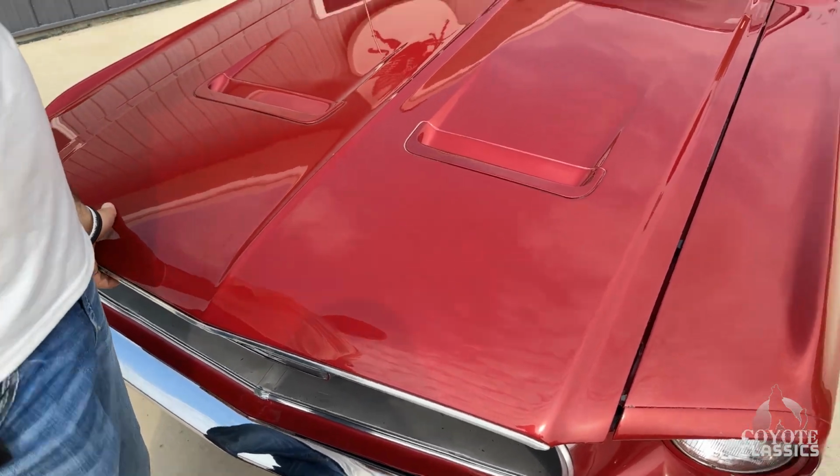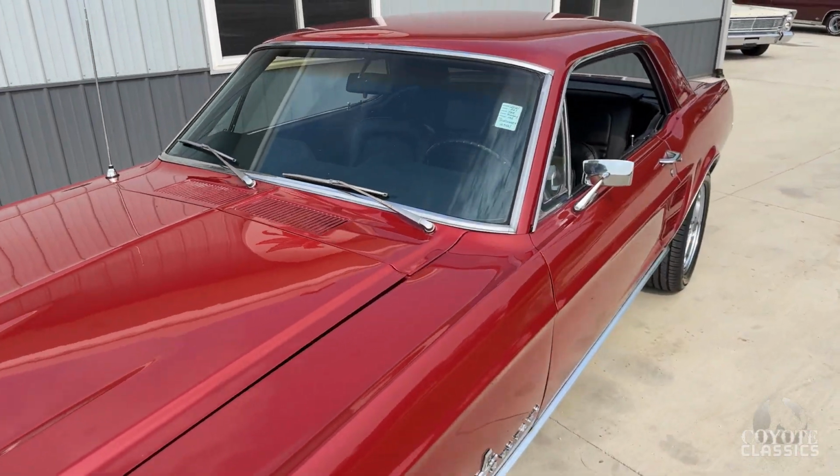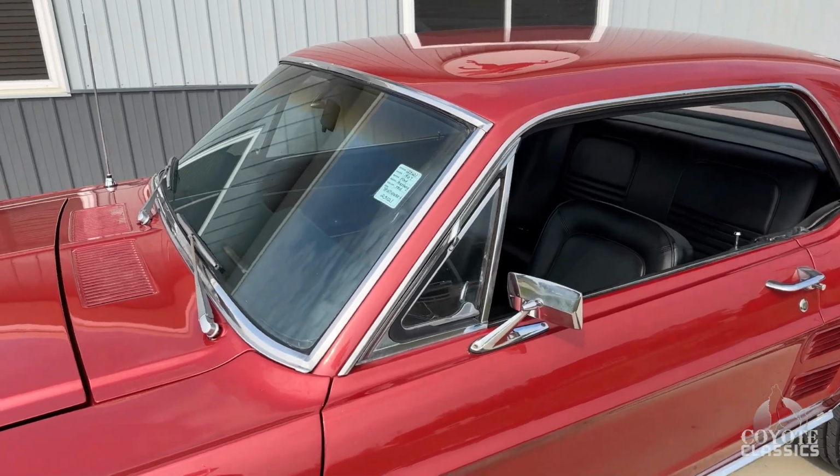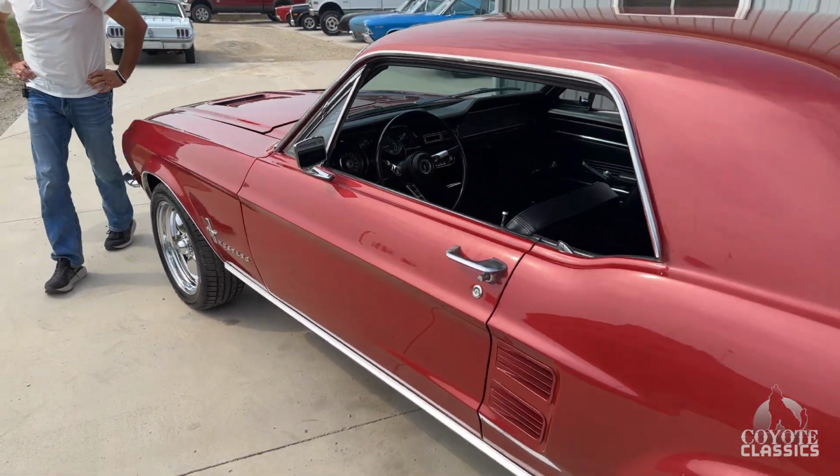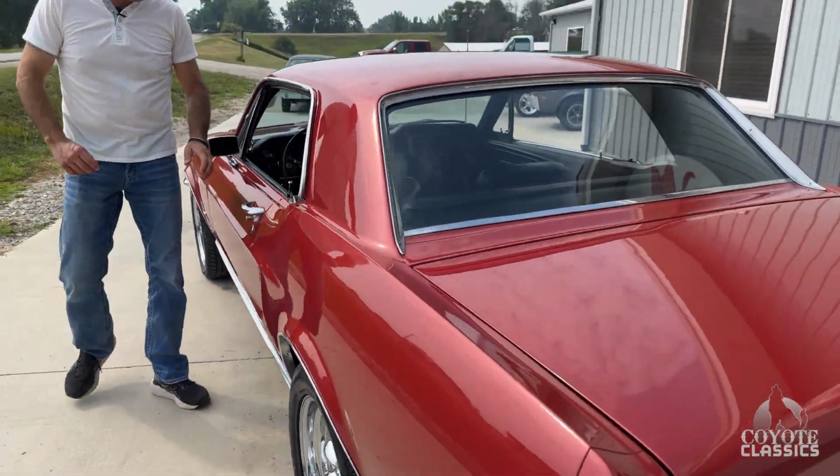If you go to our website, coyoteclassics.com, I know you took the undercarriage photographs. Did they turn out nice? Was it solid? Yeah, really solid underneath. Painted nice, black underneath, really solid, straight. Good, nice car.